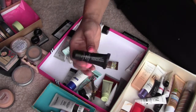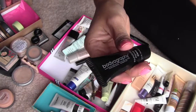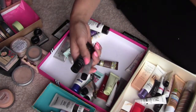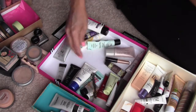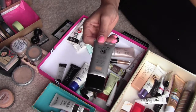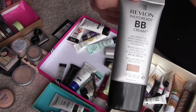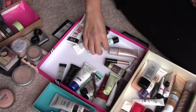This is a Bodyography primer. I got this in a swap from Dawn. I used it a couple times. It's just like this Smashbox primer. It's very similar to that. It's good. This Revlon BB cream, I used it once or twice. But I definitely want to try to use it a little bit more. So I'll put that over here.